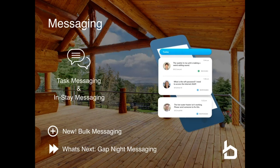This is really non-invasive. It allows them to have a way to access you. Everybody's got their phone. Whether they're at the beach, they've got the phone to take photos or read their book. They can easily send you a note if they find something that's going wrong while they're there in their unit. So this is super important, and we're going to talk a little bit more about this when we actually get into the system. But messaging about your in-stay or pre-stay or post-stay, as well as giving them updates about the work that's being done. And then also bulk messaging.